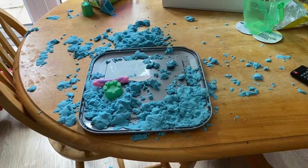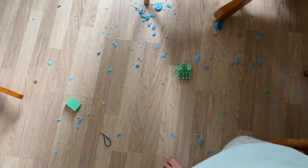So, playing with the sand was fun, but now I've got the aftermath to tidy up before I can start dinner. Oh God, it's going to take me ages.